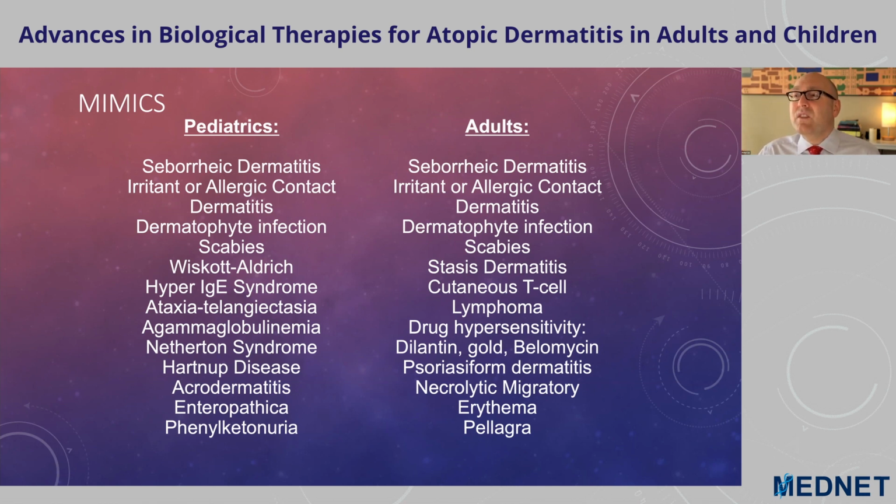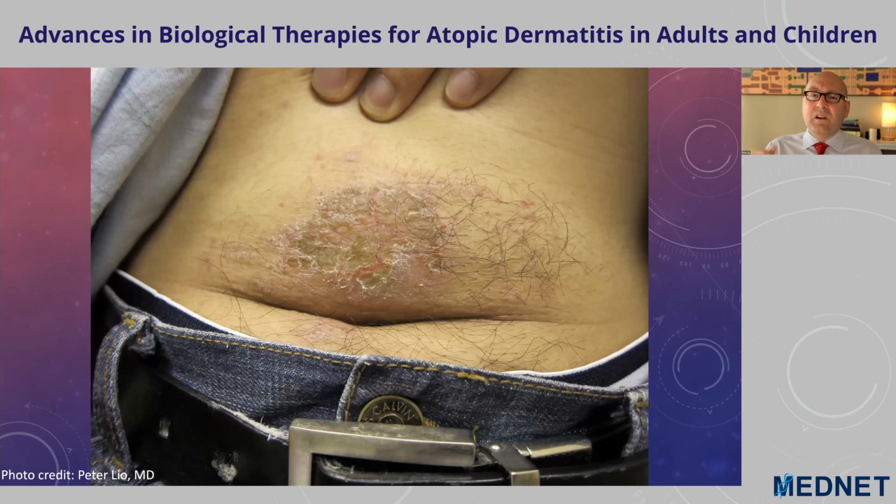And some of the things we have to think about are things like seborrheic dermatitis, irritant or allergic contact dermatitis, dermatophyte infection, so ringworm, but it can be more widespread, scabies, Wiskott-Aldrich and hyper IgE syndrome. Those can actually masquerade. Same with Netherton's, can look very much like atopic dermatitis. In our adults, we're also thinking about cutaneous T-cell lymphoma. Of course, certain vitamin deficiencies and mineral deficiencies can result in a very eczematous presentation as well. So there is a lot of things that we have to consider, especially if somebody's not doing well. It's a little easier if they respond great.